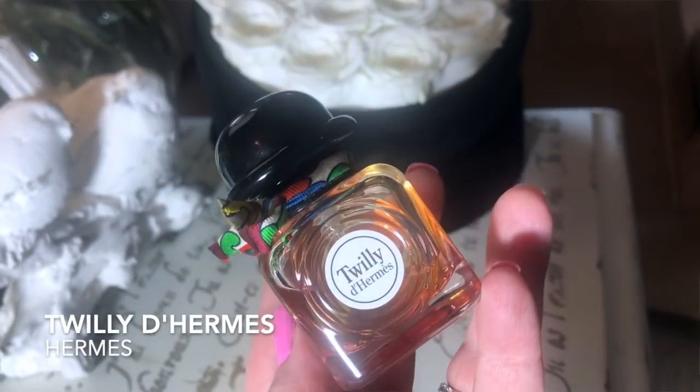Jeremy Fragrance always says this reminds him of a wife. And I totally get that. Like, it's a classy fragrance. It's just gorgeous, but it's still got enough sweetness. Like, for me, sometimes in the spring, it's still a little bit crisp and cool outside. So this is going to give you that cozy factor. I love it. Now, next fragrance is TWILLY d'Hermes.